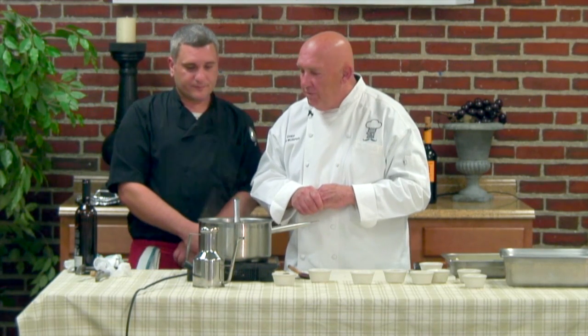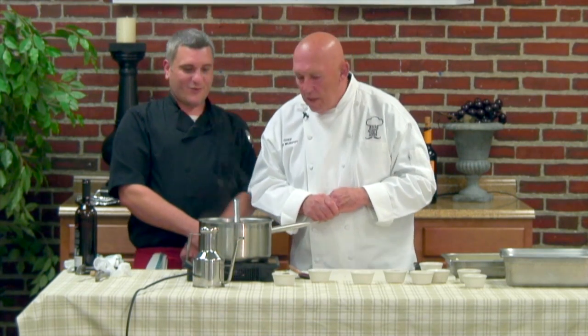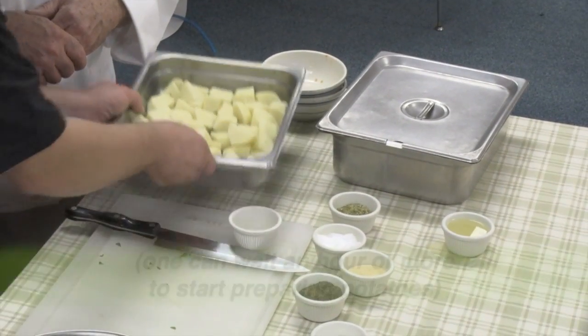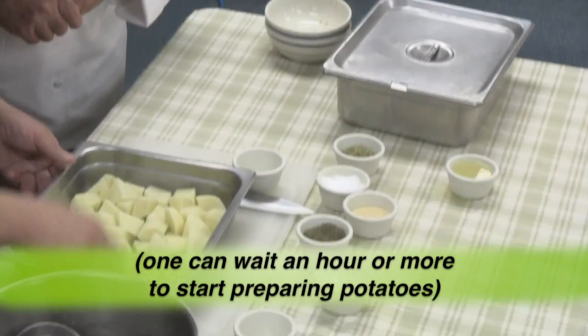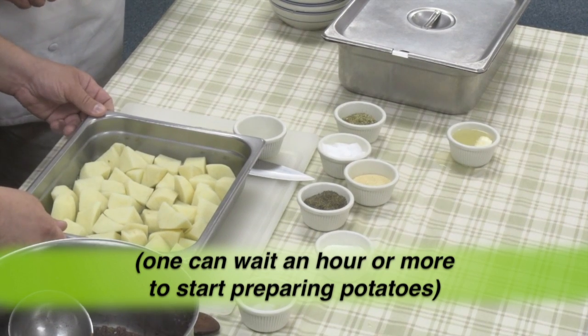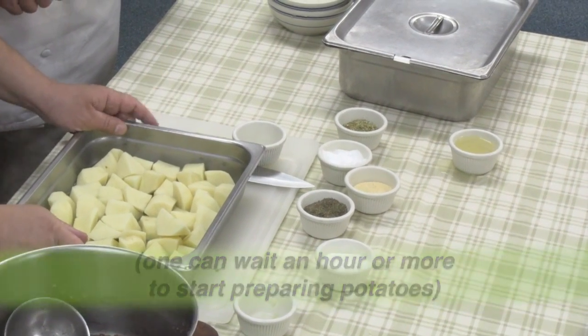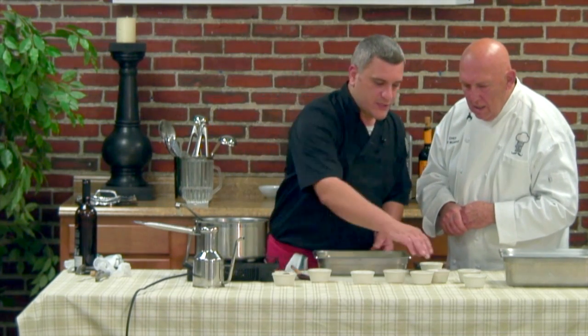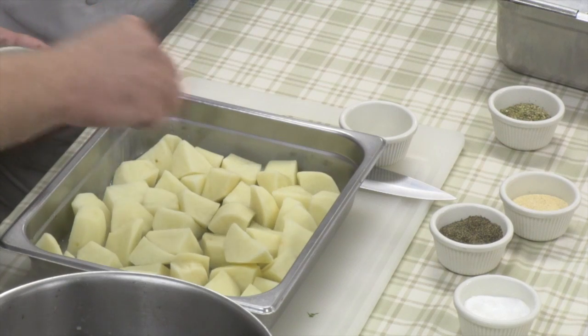Now, Chef, can we demonstrate your lemon roasted potatoes quickly? Of course. Another very simple dish. We have our cut potatoes. These are Prince Edward Island chef potatoes. You can use any kind. I've done this at home using red potatoes, fingerling potatoes. The results are pretty much the same. Whichever potato you like. So we're just going to add, again, to taste, salt.